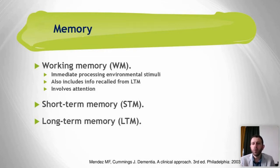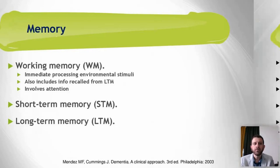Short-term memory are what we learn that lasts a little bit longer, a couple minutes. And long-term memory are a sense of self, where you were born, who you are, who your children are, who your parents are. This is usually the hardest memories to lose. But eventually, even with Alzheimer's, the long-term memories will get affected.